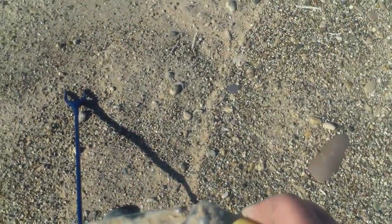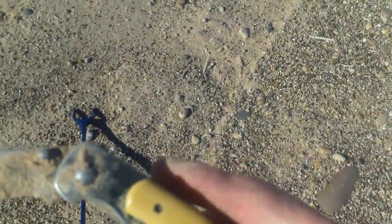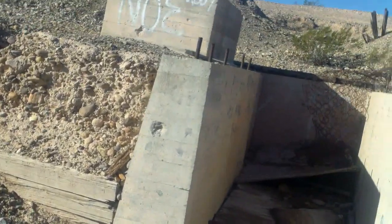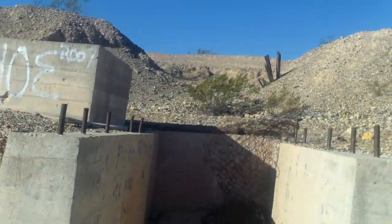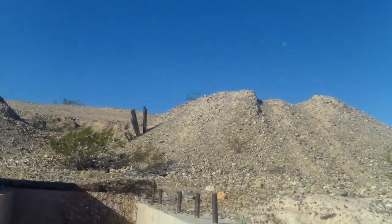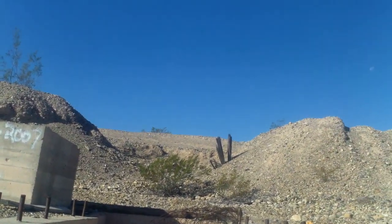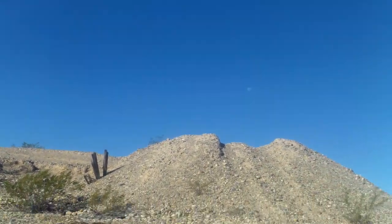Well, that's pretty good. Found a knife here, right here in the dirt. So I got something. Okay, so here, this has something to do with the old mine here. They had something on top of it one time, and it goes up there.